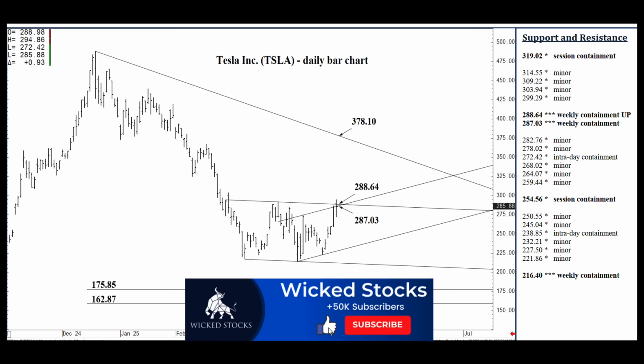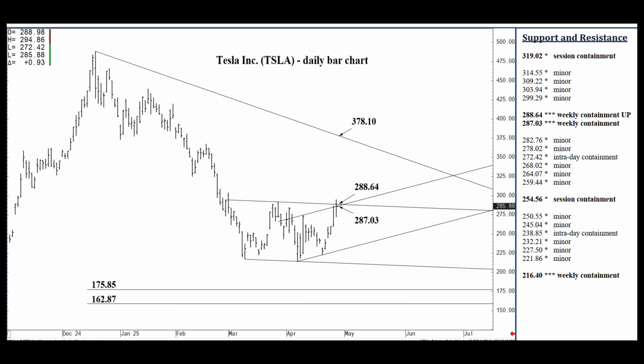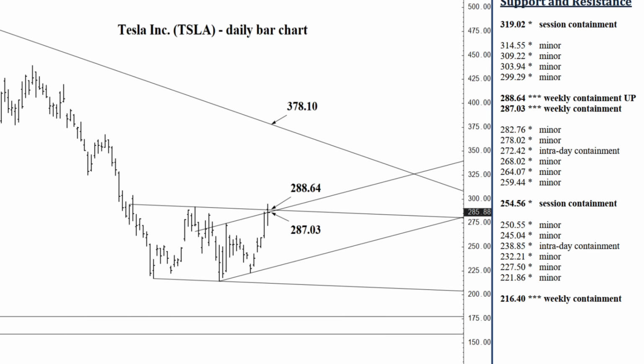Let's take a look at the charts. This is a significant zone of resistance, as I've been saying. We opened, I think, about a dime, maybe 20 cents above that 288.64 formation on Monday morning, only to come falling back.